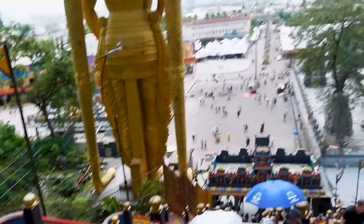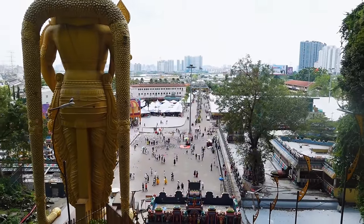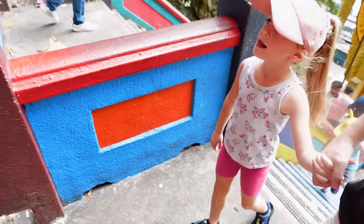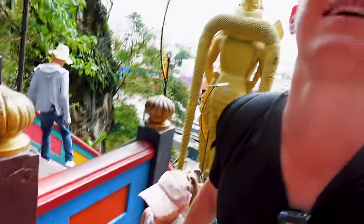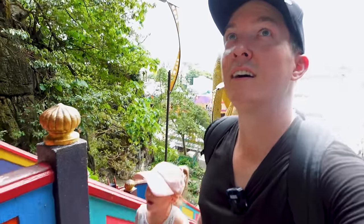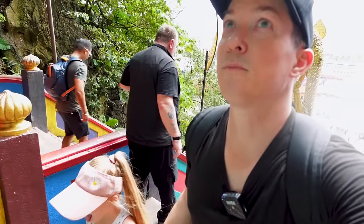Oh wow, look at the view already getting from up here, guys. We're almost as high as the statue. All right, making our way up some more. Take a break every two or three flights of stairs, get our energy going. Right, sis? All right. Let's go. We're almost to the cave so we can feel cool. It's getting much cooler. It's not too bad now. We've got shade above us. And the temperature up here is much cooler.